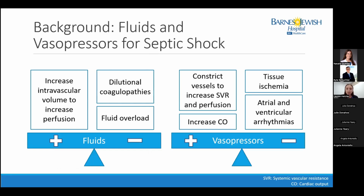They are both used to increase perfusion for patients who are experiencing septic shock, but work in a bit of a different way. Fluids increase our intravascular volume, thus increasing our preload and cardiac output to increase our mean arterial pressure, or MAP, and then perfusion. However, there are some adverse effects associated with fluids, such as dilutional coagulopathies and fluid overload. And then we have vasopressors, which work through vasoconstriction to constrict our vessels and increase our systemic vascular resistance and thus perfusion, as well as increasing cardiac output to also increase perfusion. However, these are also associated with their fair share of adverse effects, such as tissue ischemia and arrhythmias.